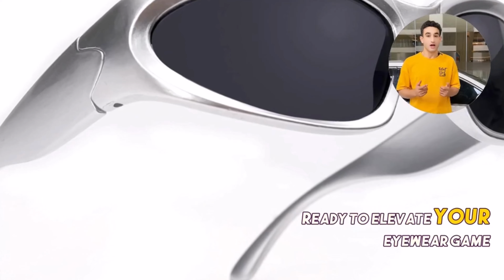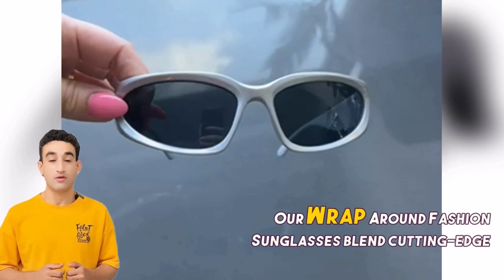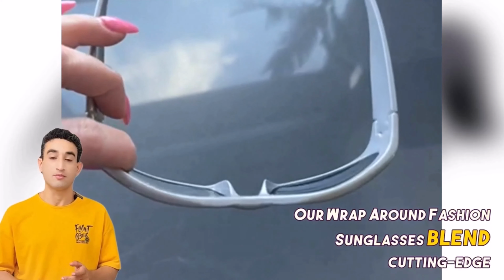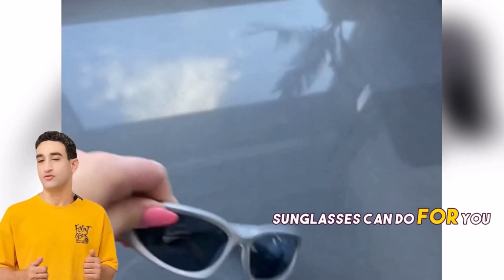Ready to elevate your eyewear game? Ngayon or Tapri. Our wraparound fashion sunglasses blend cutting-edge style with practical features that reshape what sunglasses can do for you.